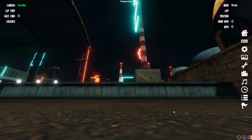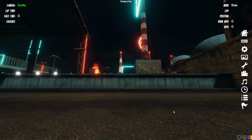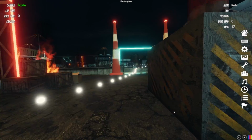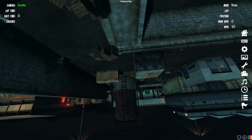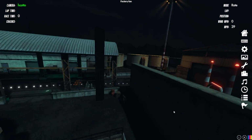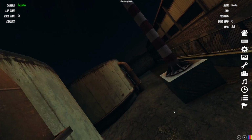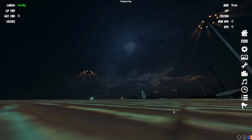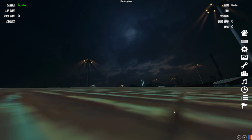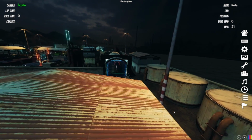All right, so now we are in here taking a look at Velocidrone. I feel Velocidrone is the best FPV simulator on the market right now. And the reason being is that the quads feel amazing to fly.